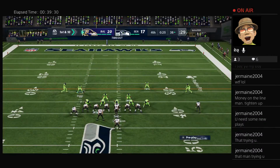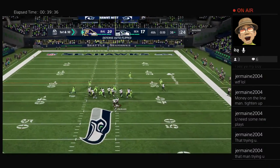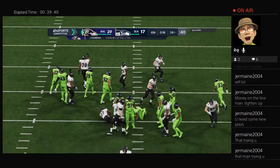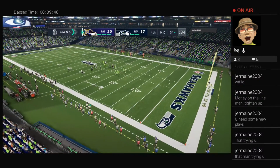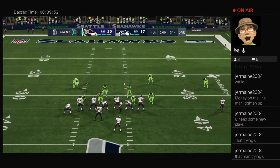And there we saw one of the downsides of blitzing during a rundown, because sometimes you get out of your gaps. You don't fit the run quite as well because you're headed towards the ball carrier with abandon. He's brought down at the 34. Call it a gain of 4. He was taken down by Bobby Wagner. A gain of 4. It's now 2nd and 6 at the 34-yard line.